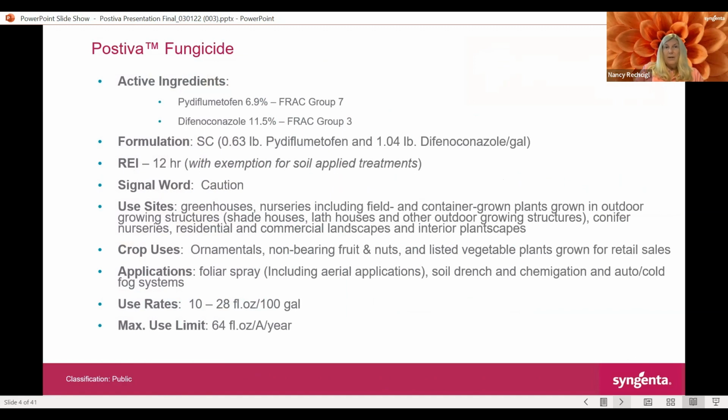So this is what it looks like. Again, it's composed of adepidin technology, which is pidoflumethafen in FRAC Group 7, and difenoconazole, which is a demethylation inhibitor. This demethylation inhibitor, however, does not cause any growth regulating effects like you typically see with others. There's no stunting, there's no crimping of the leaves. Sometimes if you make too many applications of myclobutanil, the leaves don't expand properly, they get kind of hard. You don't see any of that with the difenoconazole component.